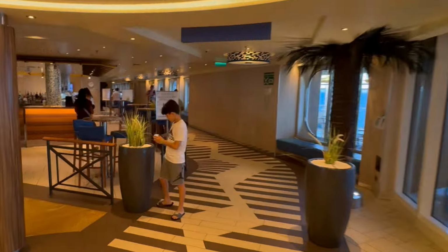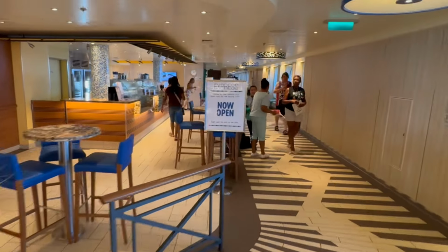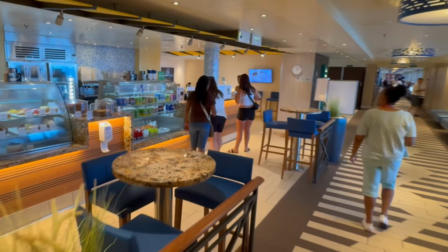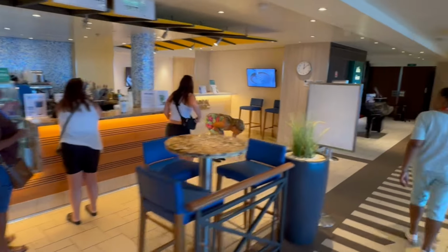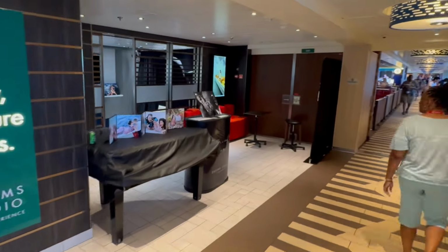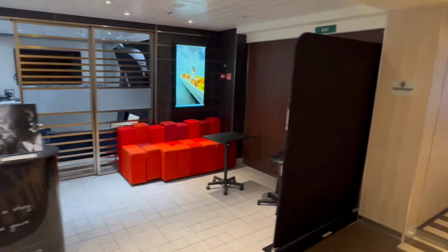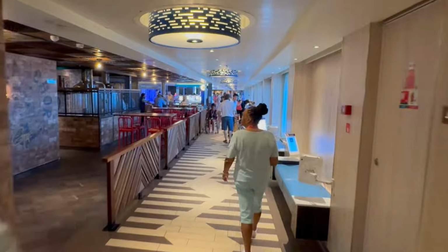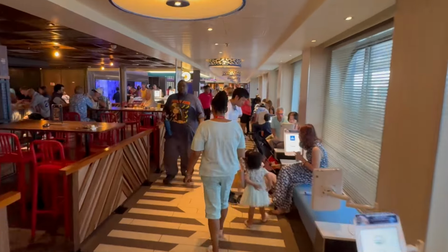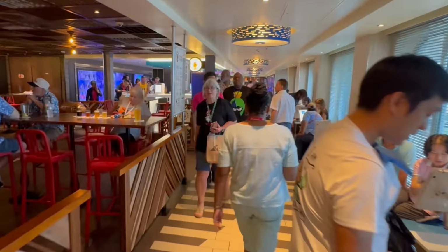Now this is the Ocean Club, or the Ocean Plaza bar that we looked at there. And then on the left here is the Java Blue Cafe. You'll find that to be very busy. Now that Ocean Plaza bar, they also have coffee in the mornings, and you'll see almost no line there, and they pretty much serve the same coffee. So there's a little tip for you to take advantage of the shorter lines in the Ocean Plaza.